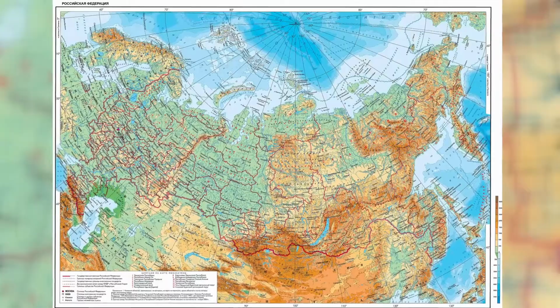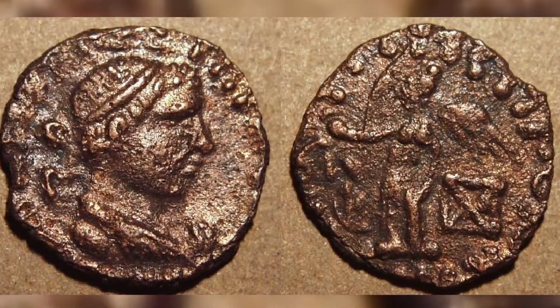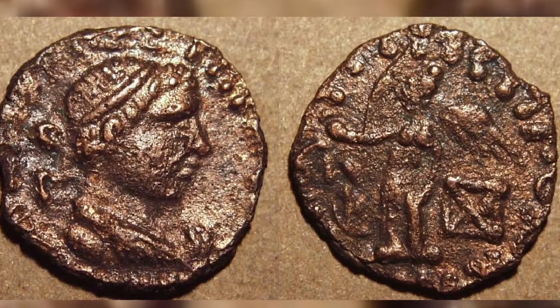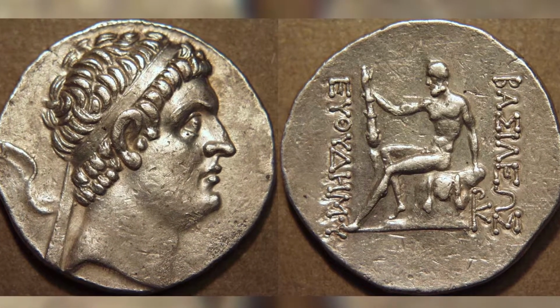Coin of Kujula Kadphises, copper. Then old archives in the Hermitage. This is a Bukharan coin, an imitation of Eusebius, 2nd century Anno Domini.